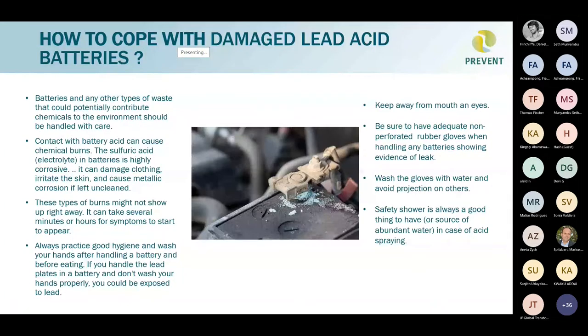Now, how do I cope with damaged lead acid batteries? You will sometimes find batteries that have leaks. For sure, handle them with care so as not to get burned. It's important. It's highly corrosive and could damage clothing and irritate the skin. Sometimes, depending on the concentration, it can perforate the skin. It could cause metal corrosion. So you need to make sure that it's properly cleaned.